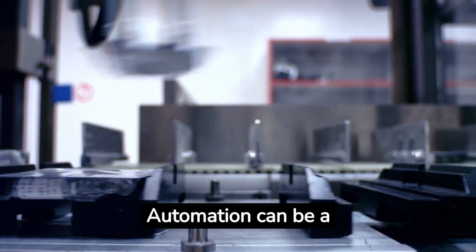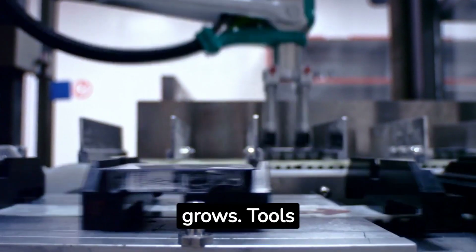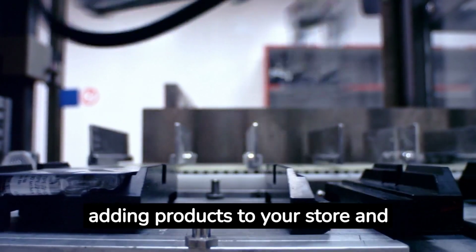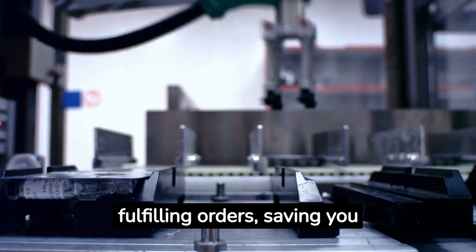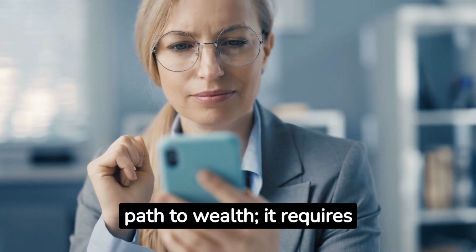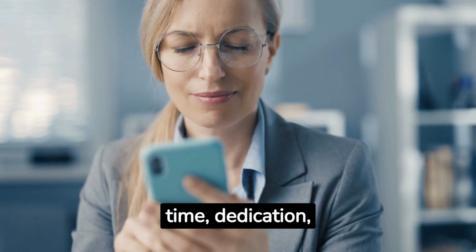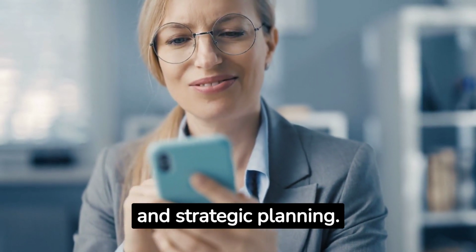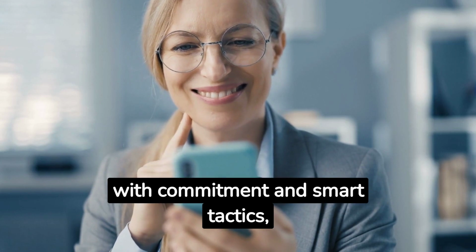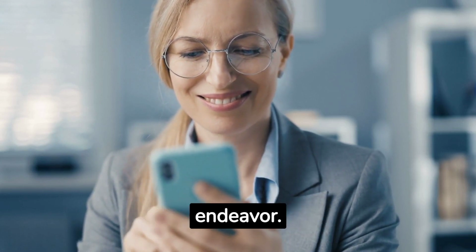Automation can be a game changer as your business grows. Tools like Oberlo for Shopify can automate the process of adding products to your store and fulfilling orders, saving you time and effort. Dropshipping isn't a quick path to wealth. It requires time, dedication, and strategic planning. Like any business, it has its challenges, but with commitment and smart tactics, it can be a rewarding endeavor.